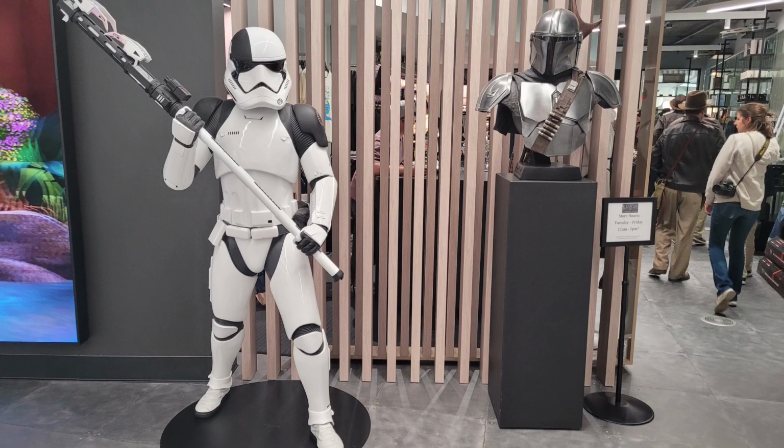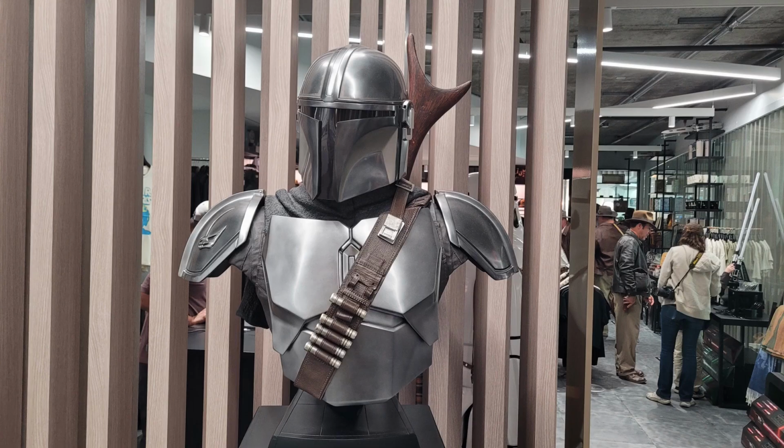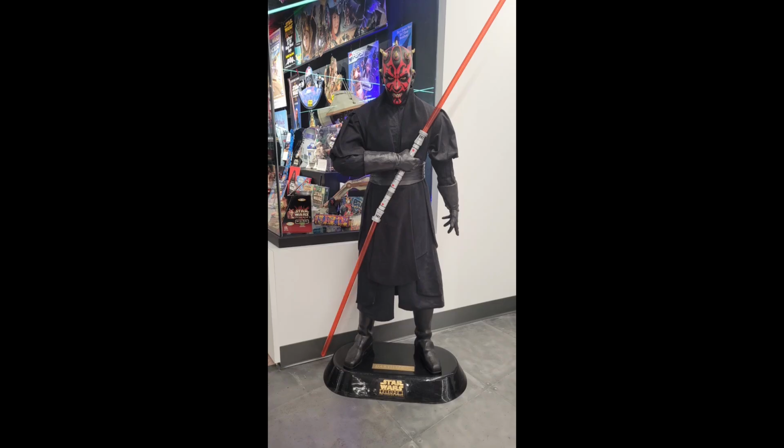And Star Wars stuff was all over the place. Oh, everywhere. Yeah. And it was really neat. Some of it used, some of it not, but... Got Richard in the background there. And most of these are life-size. Yeah, like Darth Maul right here is at least 6 feet tall.